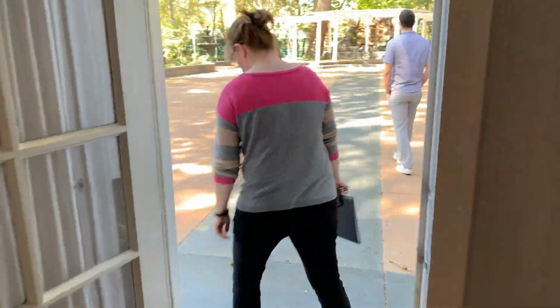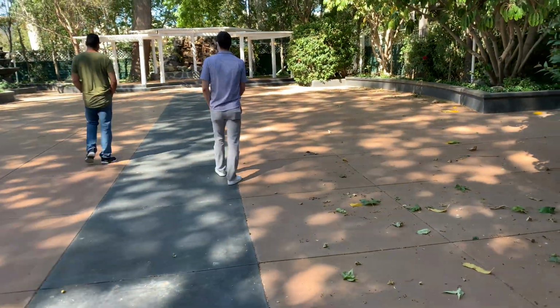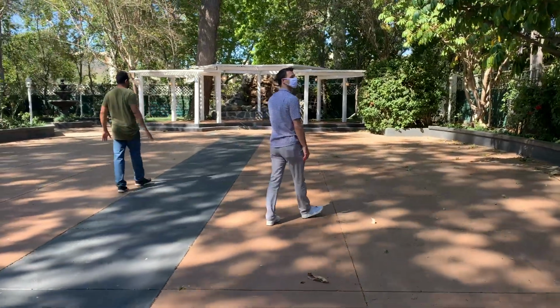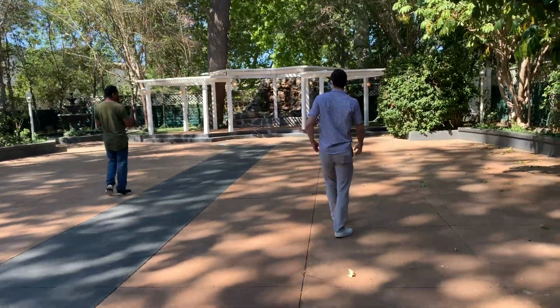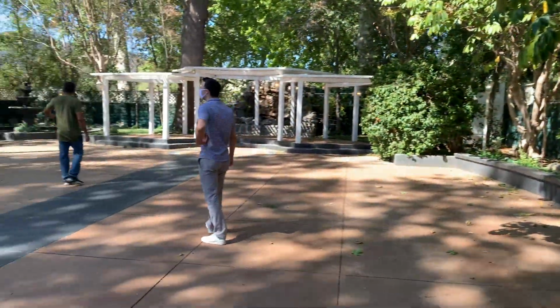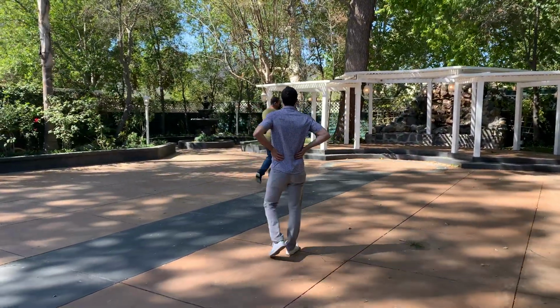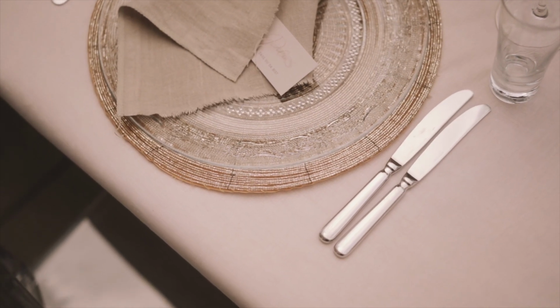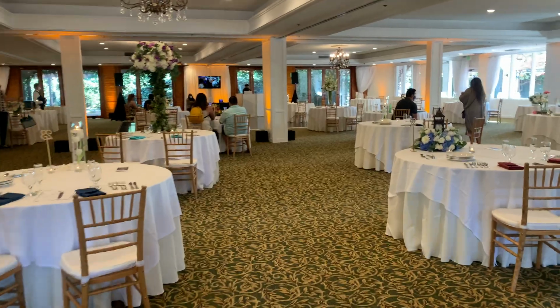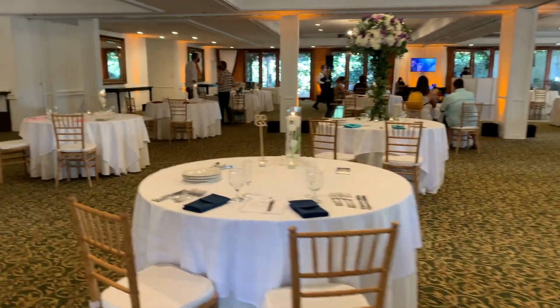Now, when you are talking to venues, it's a good idea to see what they offer. That is the whole point in this section. You want to ask, even if it's a do-it-yourself, what do you have to offer, even if it's to rent? So make sure you ask them if they have tablecloths, tables, chairs, utensils, plates, chargers, vases, candles, easels. These are all things you want to know. What do you have for me?